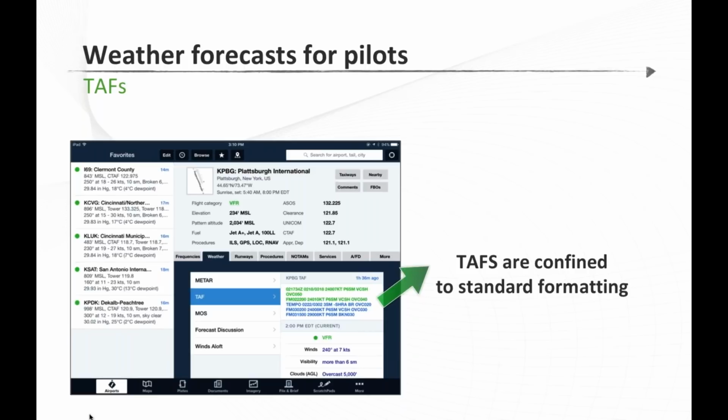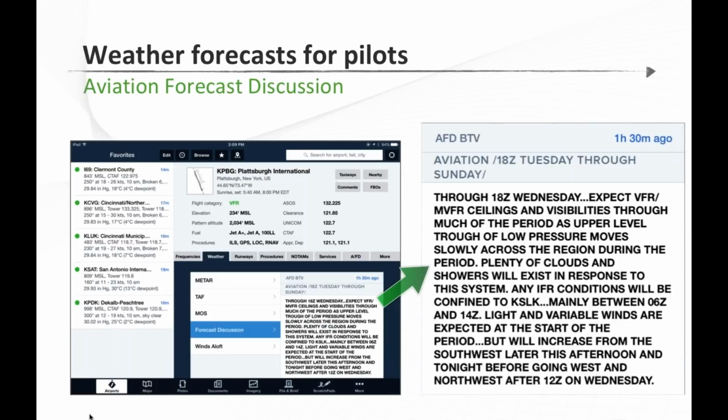So TAFs are very important. They're critical to all pilots, VFR and IFR. A very concise amount of data that has information on precipitation, visibility, ceilings, etc., for a 24 to 30 hour period. Now, as great as they are in that very concise, easy to digest format, there are limitations. They're limited to a certain amount of characters and size. And there's a lot more that a meteorologist is probably thinking, and definitely is thinking, when they generate that TAF.